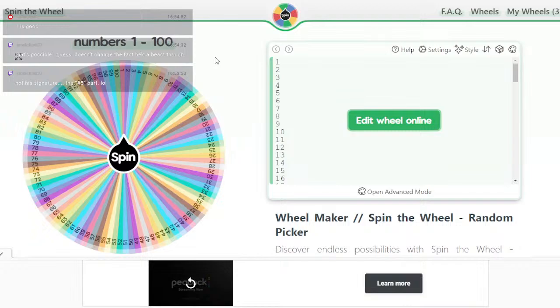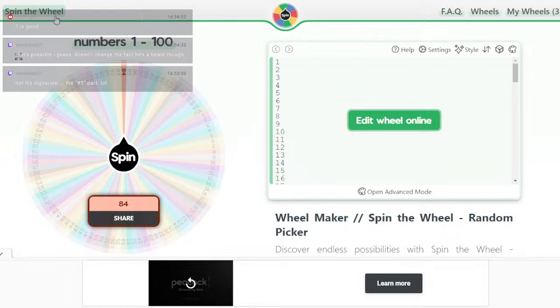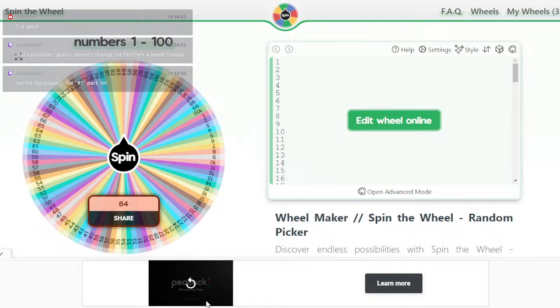John Ryan saying one is good. Okay, John. Good luck, sir. Here we go. Big number, big number. Yeah, there it is. $84, atta boy, John Ryan. There you go. Now we're getting it back up there. Congratulations, John Ryan. $84 will be headed your way here shortly. It's on its way now.